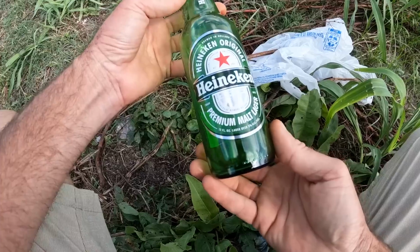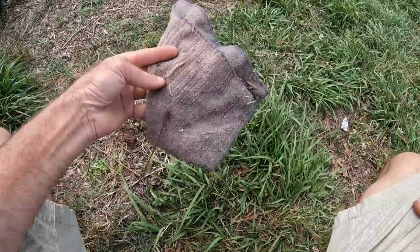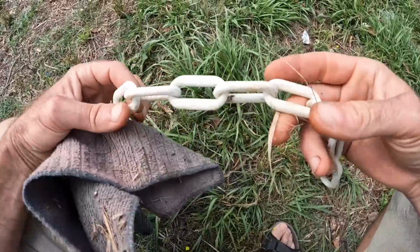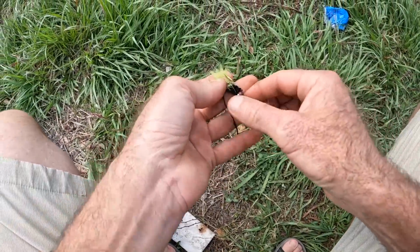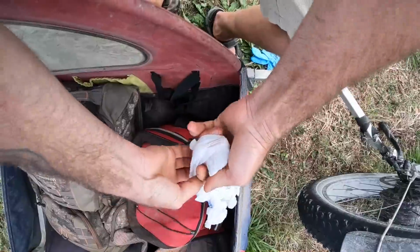This tells you that someone likes water with beer flavoring in it. Somebody likes to be clean, but they don't pick up their garbage. And they're kind of weird because they're into chains, but they're into the cheap ones. Got some plastic chains here. Look at that. At least we get a free jig out of their garbage.